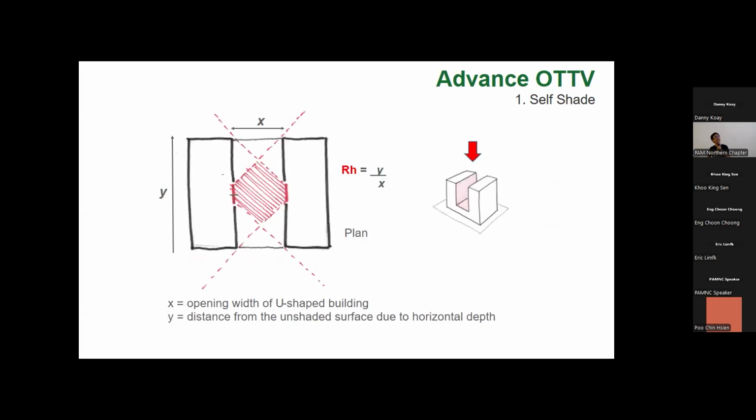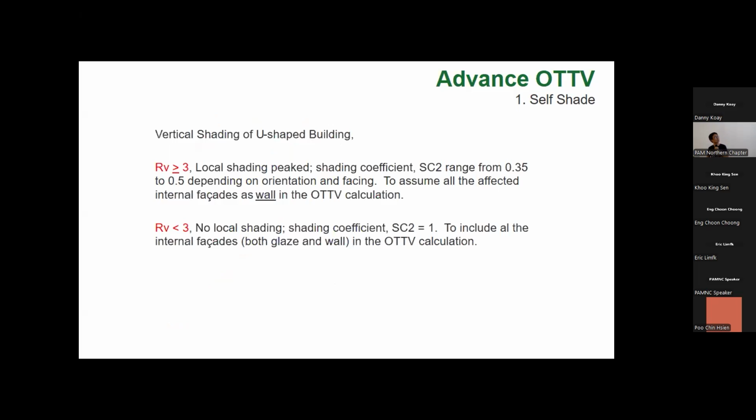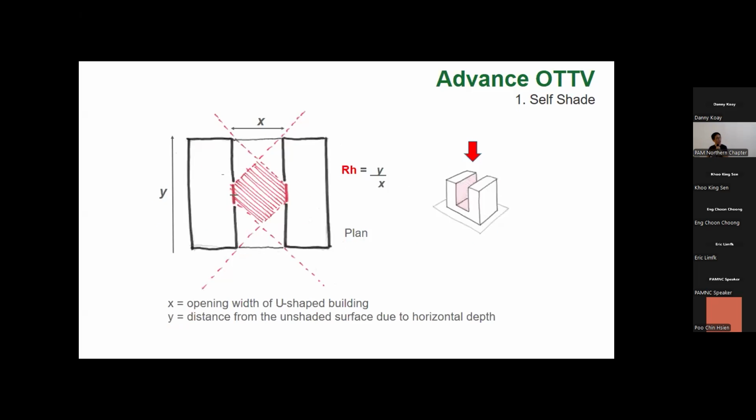These are self-shaded cells. For example, the red areas are shaded. In the calculation, all the red areas are considered wall: no SC, no U value, all zero, they all become wall. If your building is white, it counts. If it's black, still no issue because it's shaded.